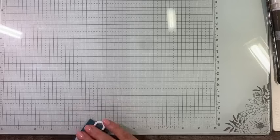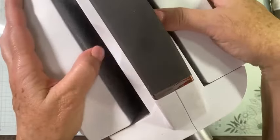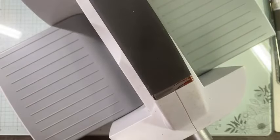You know, that's going to bug me that I can't find those plates. That doesn't make any sense. I just unpacked them from the crop on Saturday.